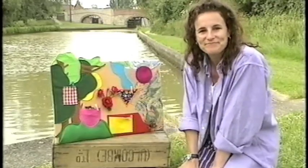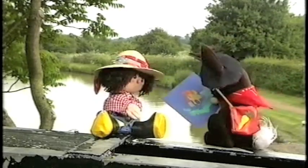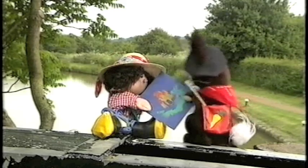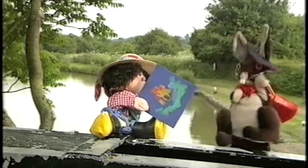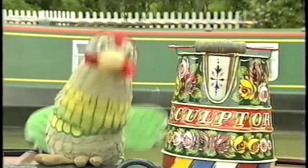Bye. Look, Peggy, I did finish my painting after all. It's a sort of castle. Do you like it? It's for your den. Goodbye. Thank you, Parsnip. It's lovely. Bye.